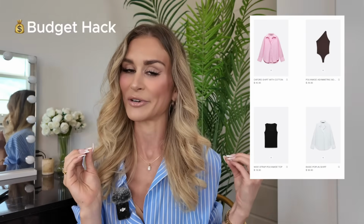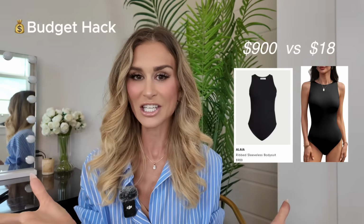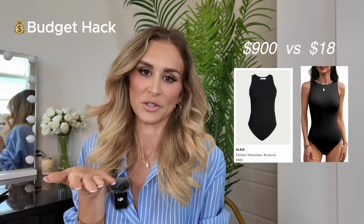If you want to save some money here, Zara basics are incredibly inexpensive and are incredibly comfortable. Abercrombie and Uniqlo also have really great inexpensive options, so you do not need to pay $500 for a t-shirt or a bodysuit, unless of course you really want to.